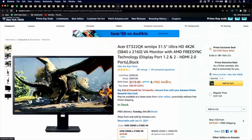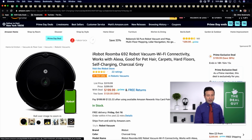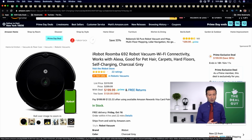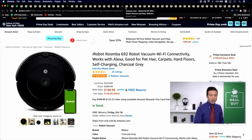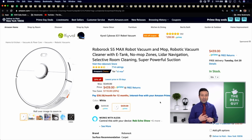The Acer 31.5 inch Ultra HD monitor, $399 down to $319. That is an amazing deal on that. If you guys are looking for the most entry level of the RoboVacs, I alluded to this yesterday, $199 down from $320. This is a RoboVac from iRobot that has the Wi-Fi app, so it does have some different levels of features. You wouldn't have seen a RoboVac at this price last year with the Wi-Fi built in. That's a nice change. If you want the best all-in RoboVac, in my opinion, it's the Roborock, the S5 Max.